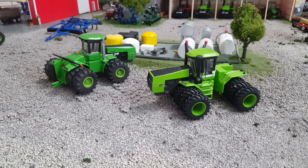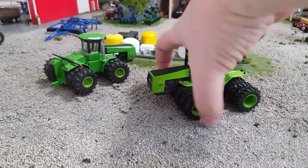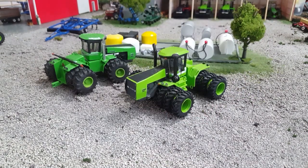So that's kind of that. That's a quick look at that tractor. And then here is Lion number 2. Now, Lion number 2 has triple tires on it. And those are, I believe, 18-4/38s. And don't quote me on that one because it'll be wrong. But that's what I put on there, I think. And those wheels are mine.